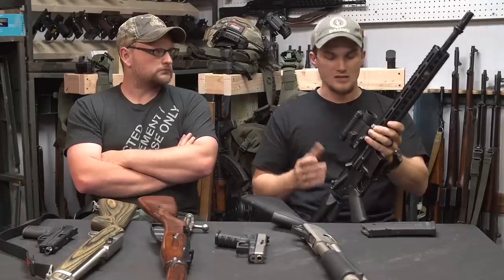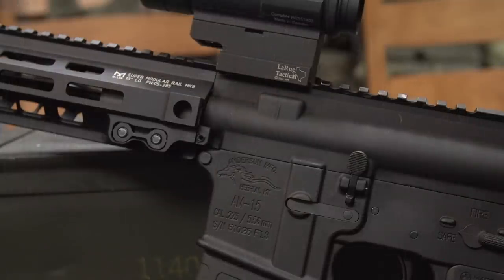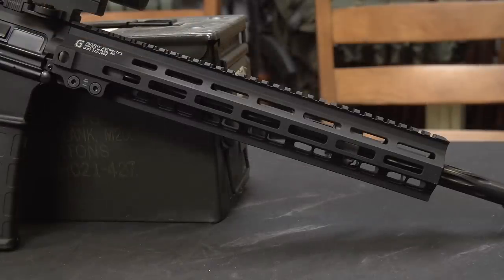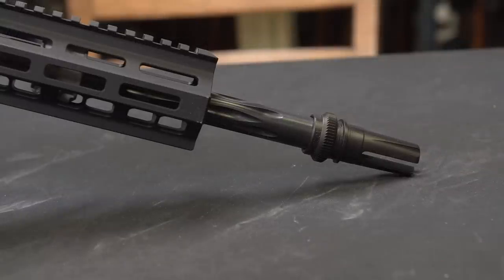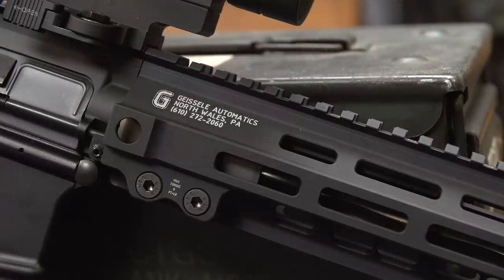I mean, it really is. Now, this one here is slightly modified. This is kind of a built rifle. It's built on an Anderson receiver, Geissele rail, Geissele trigger, Comp M4 from Aimpoint, Faxon barrel, AAC brake, Magpul components. Went with the LaRue mount. This is a rifle that I built for Eric from scratch using components that we chose.